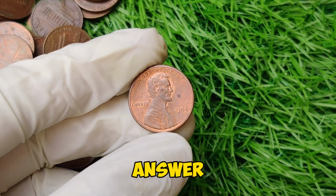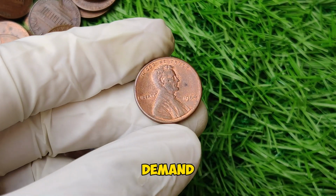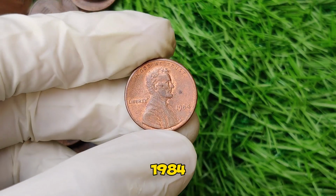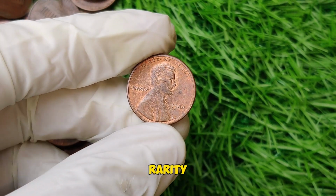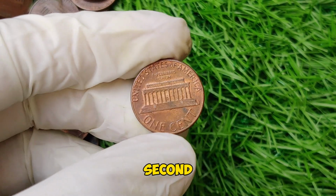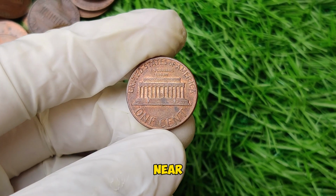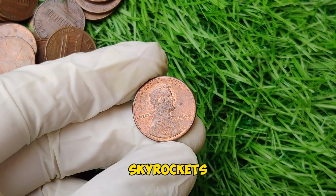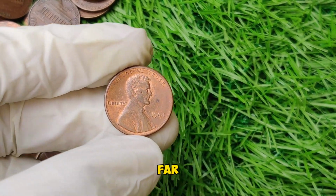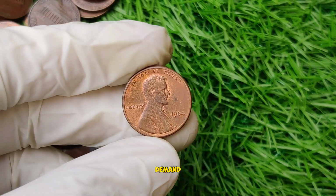Alright, so how does a single penny end up being worth $930,000? The answer lies in a combination of factors: rarity, condition, and demand. First, the rarity. Only a handful of these 1984 wheat pennies are known to exist. Rarity alone can drive up the value of a coin astronomically. Second, the condition. If the coin is in mint state, meaning it's been preserved in near perfect condition, its value skyrockets. Coins that have been carefully stored and show minimal wear are far more valuable than those that have been in circulation for years. Finally, demand.